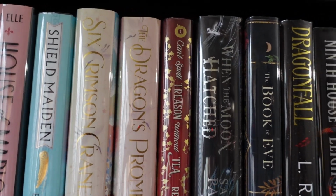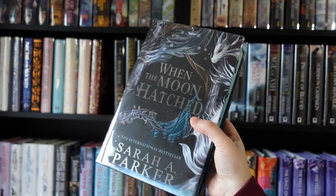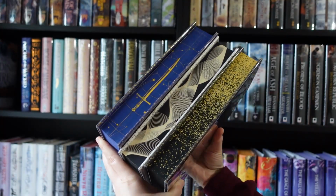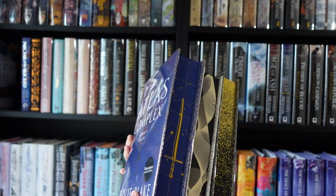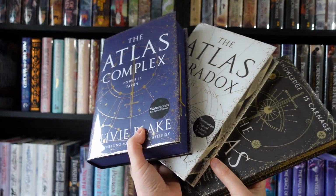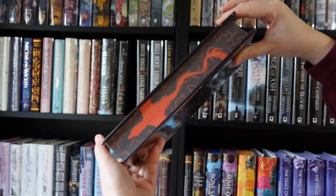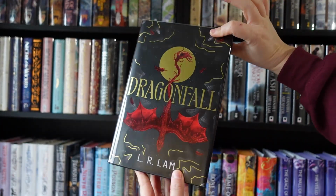So some of my favourite editions on the shelf include When the Moon Hatched by Sarah A. Parker. This is the Waterstone special edition. I also really like the Waterstone special editions of the Atlas trilogy by Livy Blake, and then we also have Dragonfall by L.R. Lamb, which is my favourite book that I got through the Goldsborough subscription. I love the stenciled edges on this one.